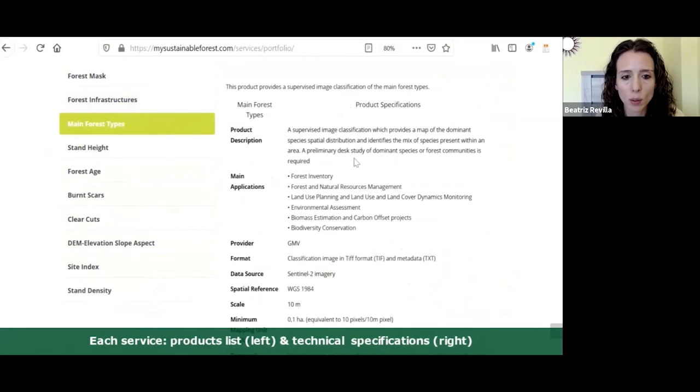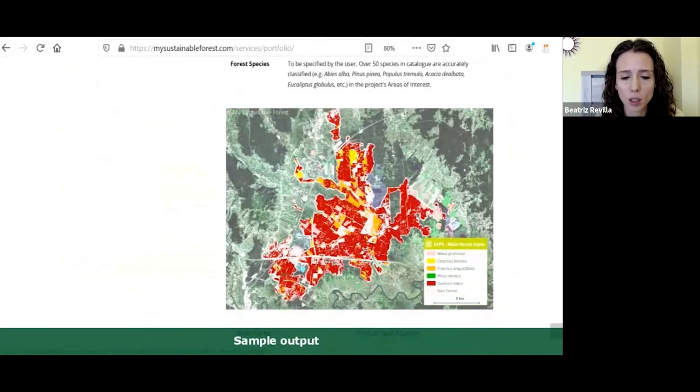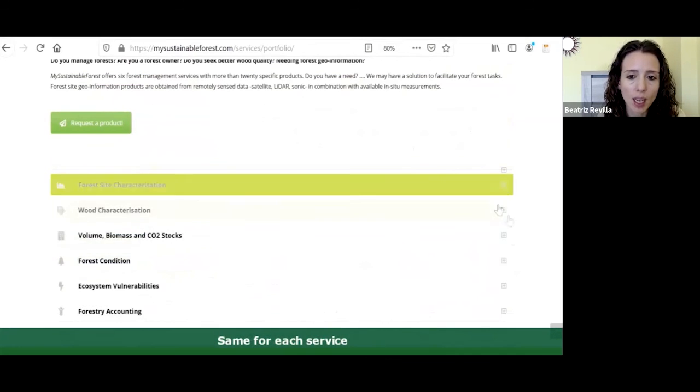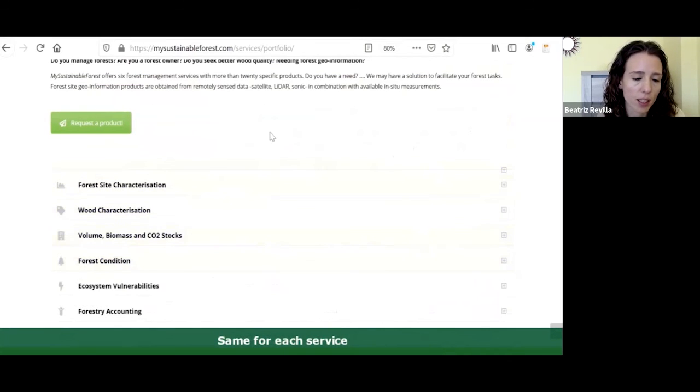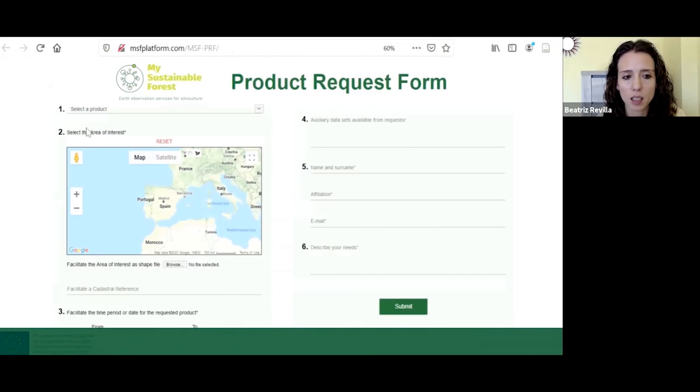So we have a description, main applications, some more information on the spatial and temporal inputs used, and also an overview of how the data might look. This is the same for each of the services. Once you are interested in a product, you can click on request a product, and this will bring you to the product request form, which has just 6 steps.